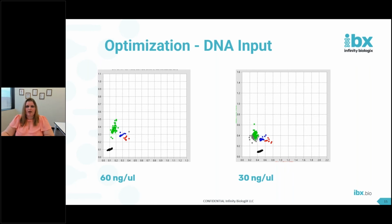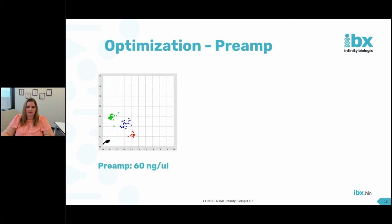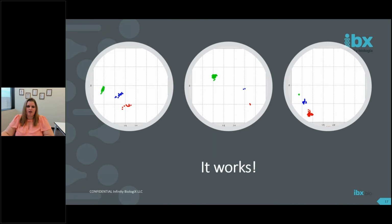So we went on to the next step of optimization for this panel, which was preamplification. Preamplification is a PCR step that takes place prior to chip loading. What you do is pool all of your assays into one reaction with each individual sample for specific target amplification. After this step is complete, you move forward with the chip loading process using your preamplified material. This increases the number of amplicons for each assay in your panel. The increased quantity of amplicons can result in cleaner, tighter clusters, and more accurate data. In this case, we tried it with 60 nanograms per microliter and 30 nanograms per microliter. So, as we've discussed, we want those nice tight clusters with differentiation, and the preamp with 30 nanograms per microliter worked.